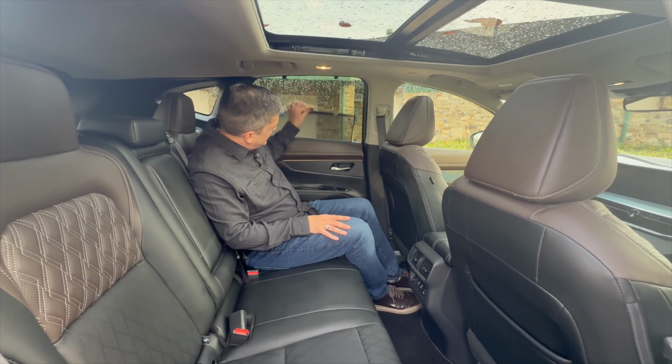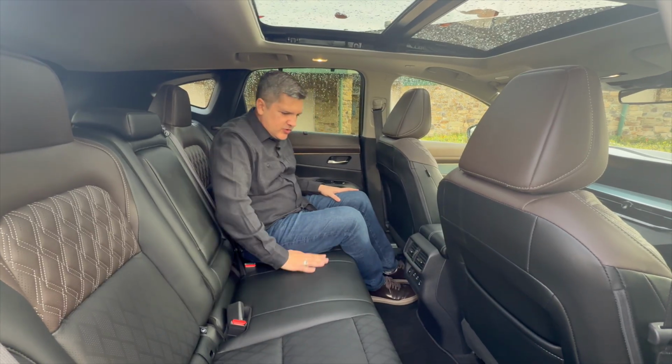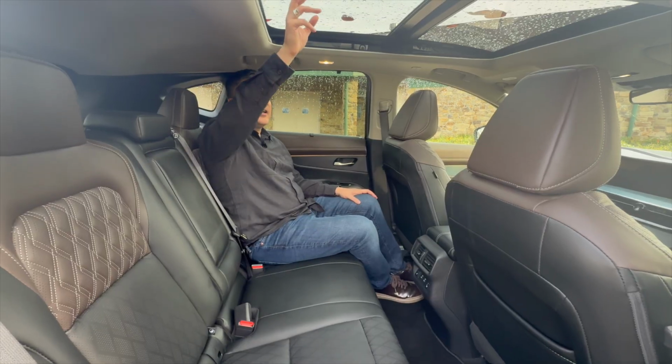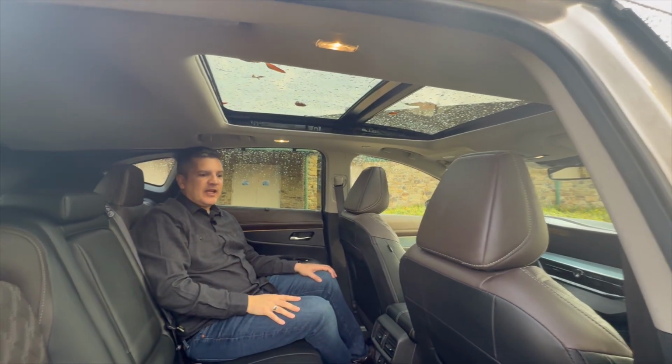And of course, sunshades too. You've got heated seats for both cushions, 3 different zones. You've got USBs back here. So pretty much everything you need. Also has the dual sunroof, so it feels light and airy back here.